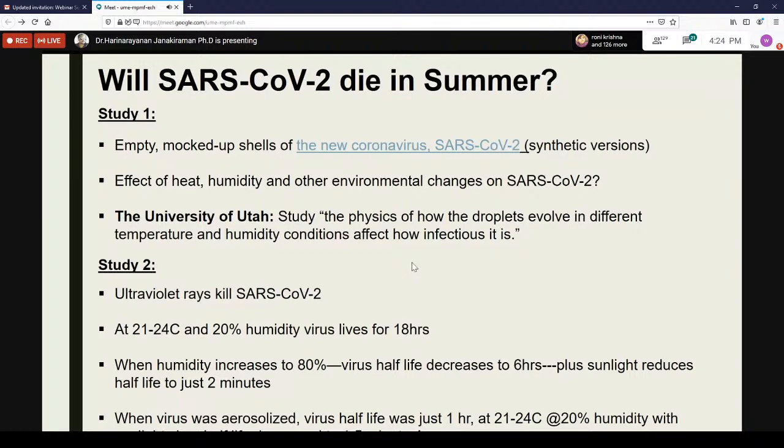We don't know yet. One of the studies that was done used mocked-up shells. They created shells by synthetically producing the viral version of SARS-CoV-2, and then treated them with heat, humidity, and other environmental changes. This was a study from Utah University, and they looked at how the droplets evolved in temperature and humidity conditions. I think they preliminarily found that humidity does affect the virus's ability to live and then affect people.